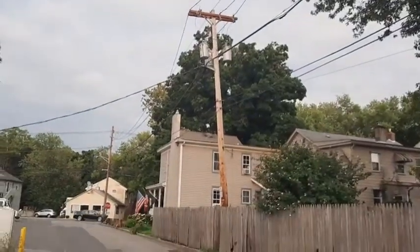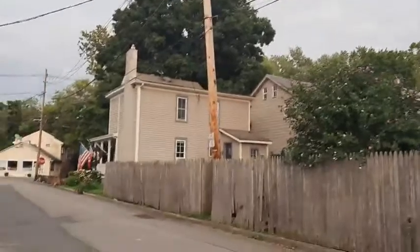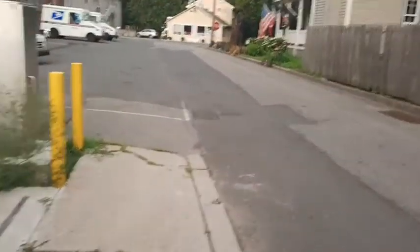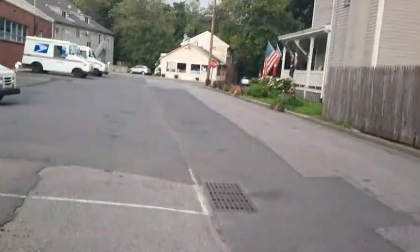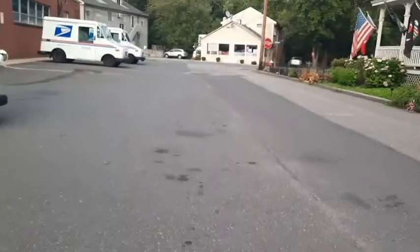And we're gonna head up this way, but that's the Art Yard. I've said it a thousand times. If you wanna know what Art Yard is, check out the other videos. Is that me, or is that power line leaning to the left? Yeah, it's definitely leaning. That is not good. One strong wind from the right direction is gonna knock that thing over. Here's the post office I mentioned in that one video.